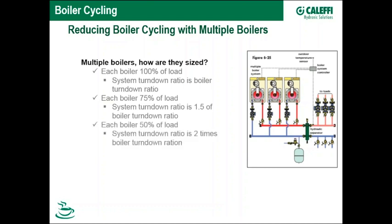Let's drop it down to 50%. At the 50% number, I have 3 boilers. I still have my redundancy. If I lose any one boiler, I still can carry 100% of the load. Because I need 2 boilers to carry me on the design day, my turn-down ratio is now twice any one individual boiler, which gives me a turn-down ratio of 10-to-1.